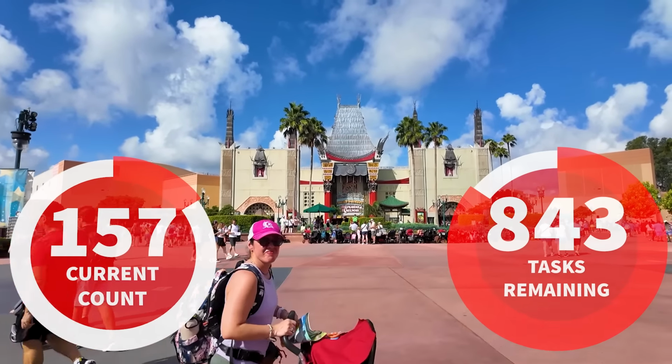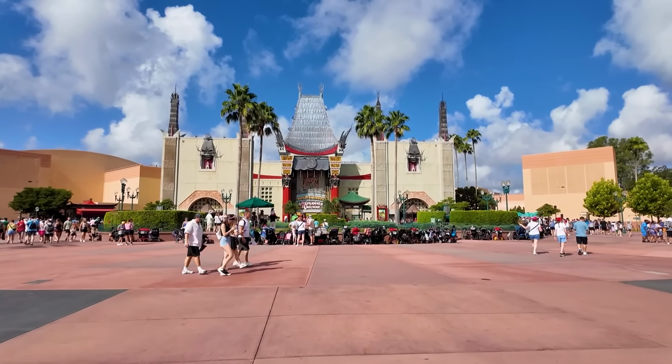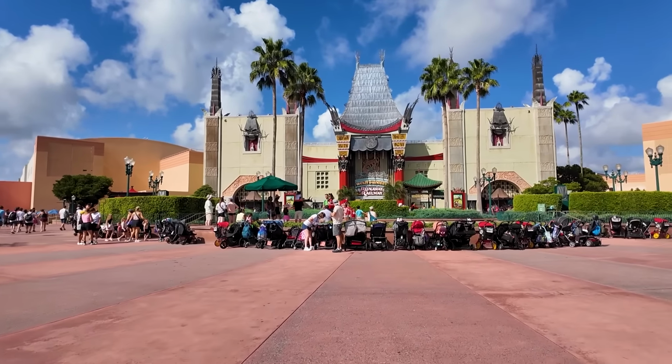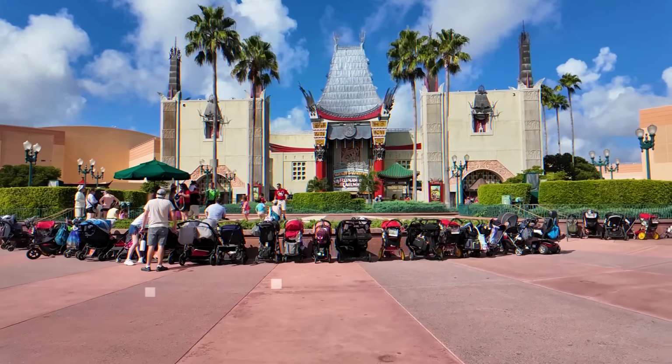Now, our list of 1,000 tasks is being generated by our best friend Agnes, who just happens to be a computer intelligence program. Now, so far, we've been a bit behind, okay? Agnes, tell us where we're at.